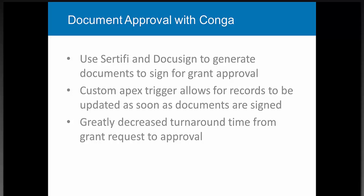So if they send in requests for a grant, all the paperwork looks good. We can have our client then send something out to them that says, sign this, signifying that you're going to take this grant and perform such and such with it. They sign it electronically. They just click a link, open it up from their email, and as soon as it's signed, whoever sent the document out can get an email notifying them it's been signed. It can update a status in Salesforce.